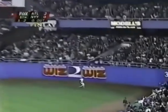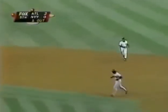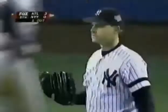Big breaking ball and the high drive into right. O'Neill in the corner to get it. Lemke tags, he'll score. Chipper Jones tags and goes to third, and it's 3-0 Atlanta. So again, Key is unable to put Fred McGriff away, and McGriff has all 3 Atlanta RBIs tonight.